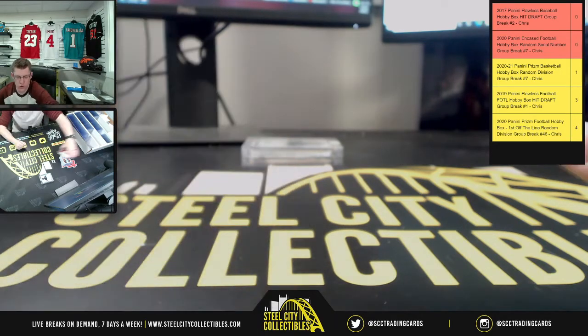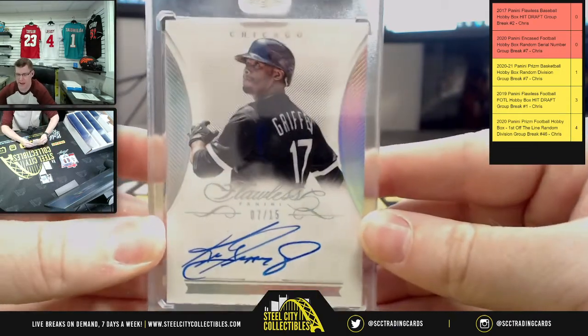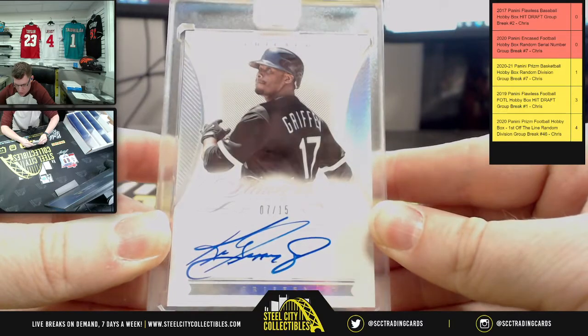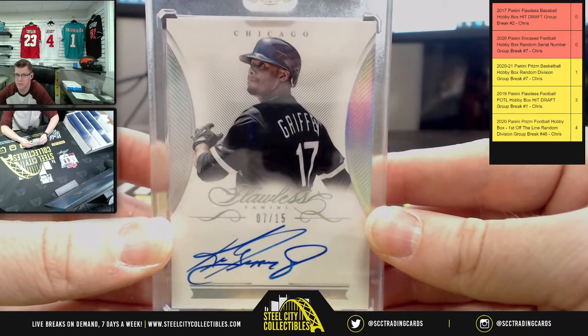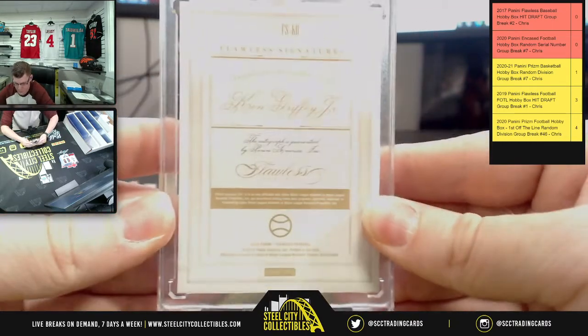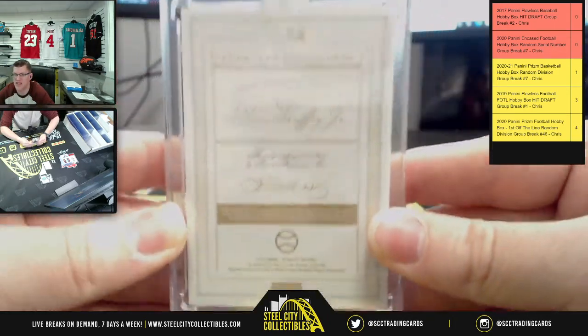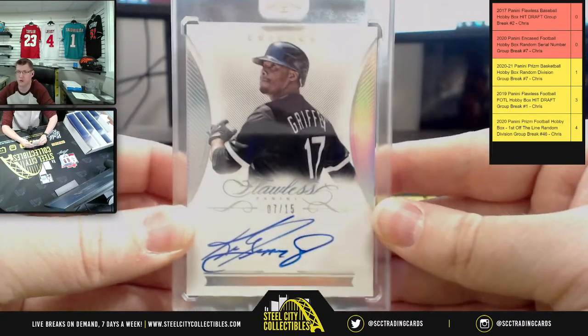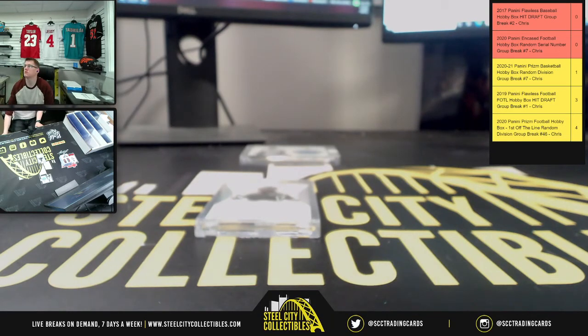Okay, these next two, y'all gonna enjoy these. Say hello to my guy, Ken Griffey Jr. And that is 7 of 15. And this is actually from 2016 Flawless. If you look at the bottom there, that's 2016 Flawless. Ken Griffey, for his time in Chicago. So 7 of 15. Ken Griffey Jr. Auto.